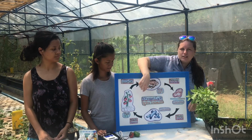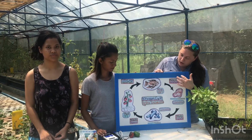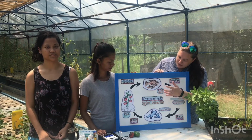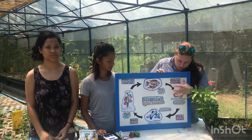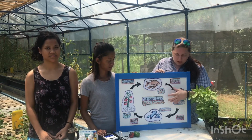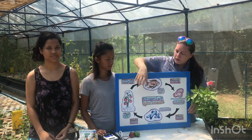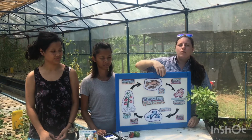So this nitrogen cycle is basically a closed loop system. An aquaponics farm is a closed loop ecosystem, and the nitrogen cycle works within that ecosystem, just cleaning the water for the fish. So the fish are producing waste. The beneficial bacteria groups are converting that into plant food, and the plants drink that up, eat that up, and then send clean water back to the fish.